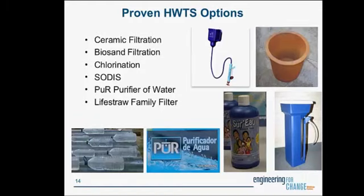And then we have 3 options that remove the bacteria, viruses, and protozoa, and these options are quite different. On the far left, we have SODIS. This is solar disinfection, putting bottles on the roof in the sun for 6 hours if it's clear, or 2 days if it's cloudy. This will remove the bacteria, viruses, and protozoa. And the mechanism is the combined synergistic effects of temperature increase of the water and UV inactivation from the penetration of the UV rays from the sunlight.